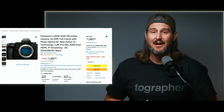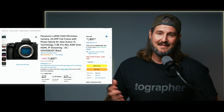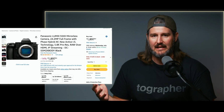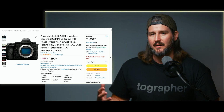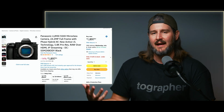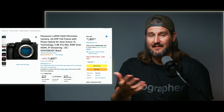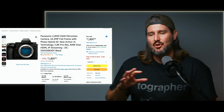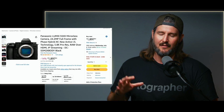A limitation I can't work around is overheating. That's the other big kind of unspoken thing going on these days, is overheating. And whether these new S1, the Mark II, the S1R Mark II, whether they overheat, I don't know. I can't say. I haven't tested them myself. It's on back order, right? But it seems to be that there's certain people having issues with overheating. I really have to test it myself.